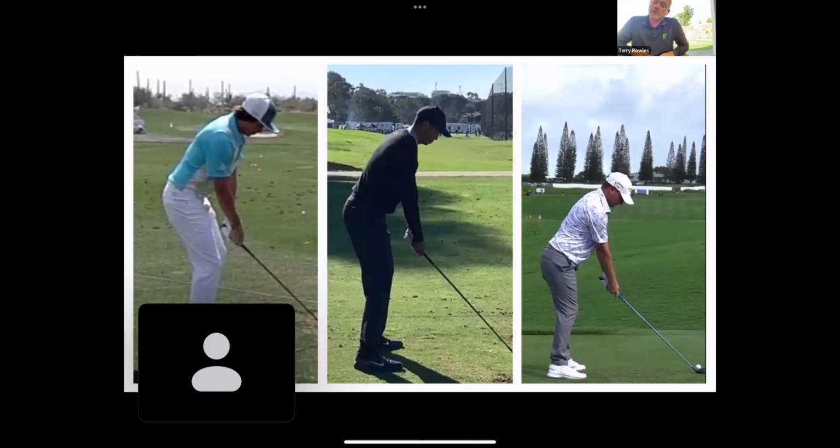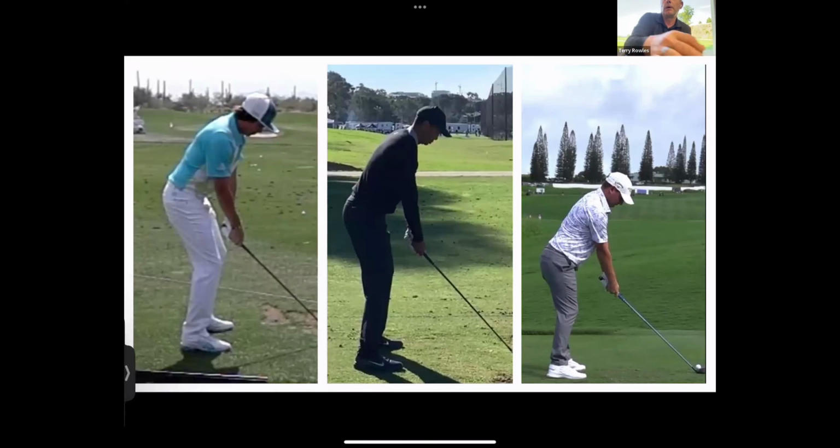The hands on the toes. That's pretty much the midpoint. Emiliano Grillo and many others who are under golfers, if you extend the shaft, it's more into the belly button, and obviously a lot further away from the ball to give him that room to be able to move.